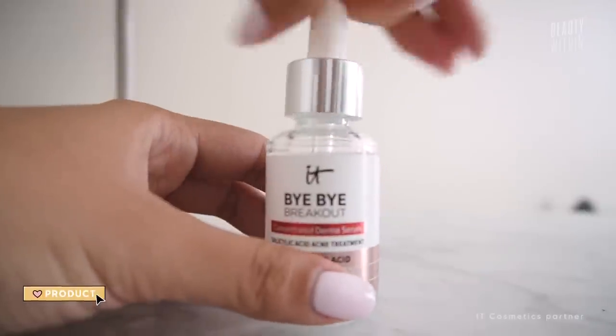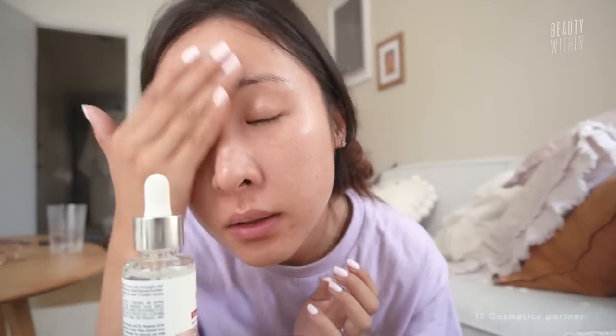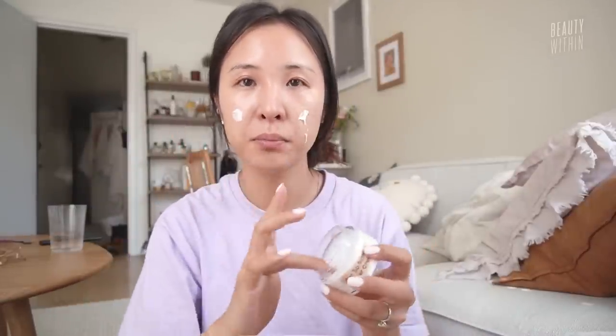And then I'm going to go in with 2 to 3 drops of the Bye Bye Breakout Serum. You can put it on night and day. Obviously, just during the day, you want to wear sunscreen. It's actually really dewy. Down the neck, because I have neck pimples. Then I'm just going to use a little bit of the CeraVe again. Just want to seal in all that first.